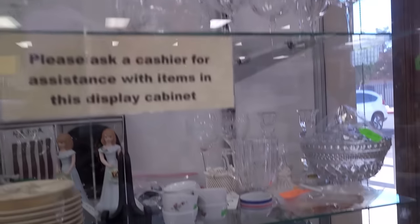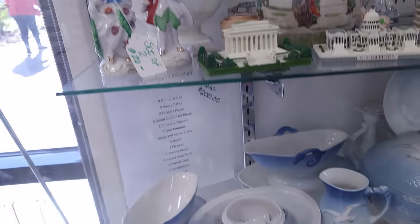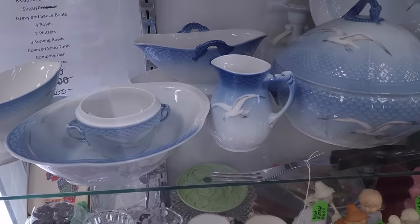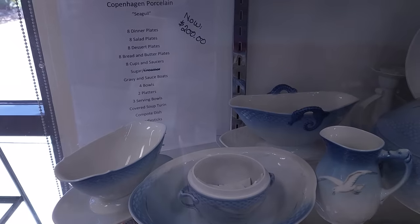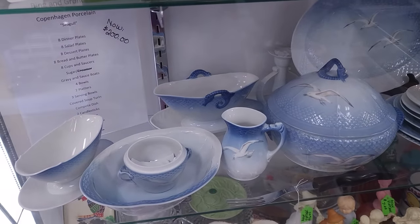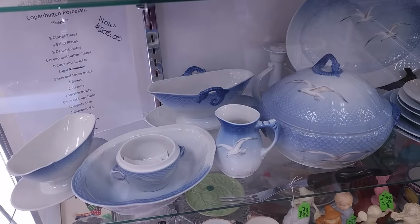Let's look inside this case. I have gotten things out of the case before, but one of my favorite patterns. I do believe the name of this pattern is San Juan Capistrano. No, it's B&G Siegel. Interesting. Okay, there is a similar pattern out there. It's not a B&G. It's made by someone else, and it's called San Juan Capistrano. Yeah, makes sense. These are not swallows. These are seagulls. Duh, Danny.